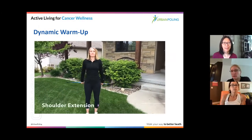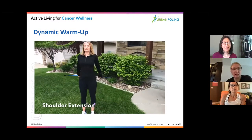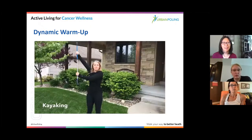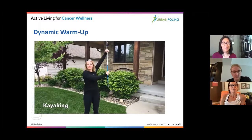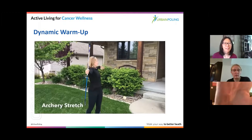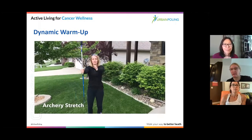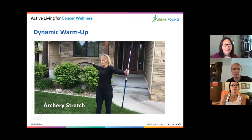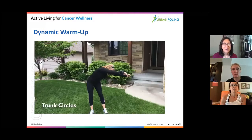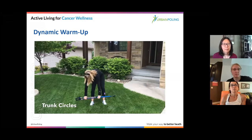With dynamic warm-ups or stretches, you don't really hold them for any length of time. You just kind of go through the motion. I like to start from the upper extremities and work my way down to the lower extremities. So here are some examples of that. Going through the motion, trying to get really good stretching and movement. I'm going to do both sides, and you can really add more reps to these. Certainly there are a lot more dynamic activities that you can add, but this is a good warm-up before you go for a walk, and it should last about 5 to 8 minutes.